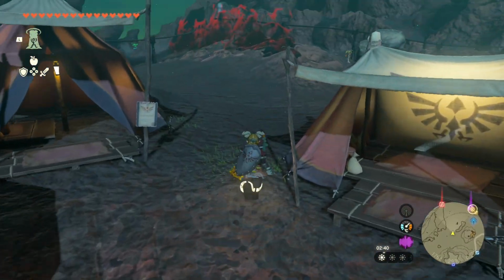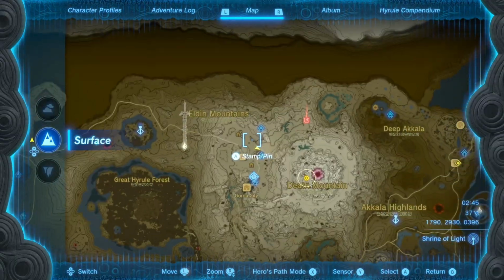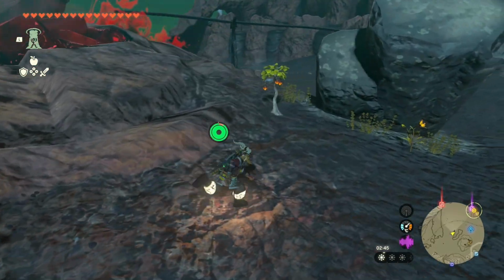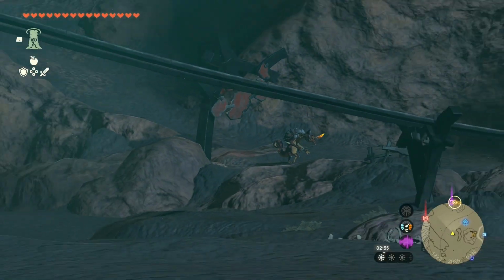Okay, we'll go help you, boss. We go help the boss, no problem, boss. Right, where was that shrine I just labelled? Oh, it's all the way over there. Okay, that's by those lizard-shaped water things, which I kind of wanted to explore. But he was looking in this direction.